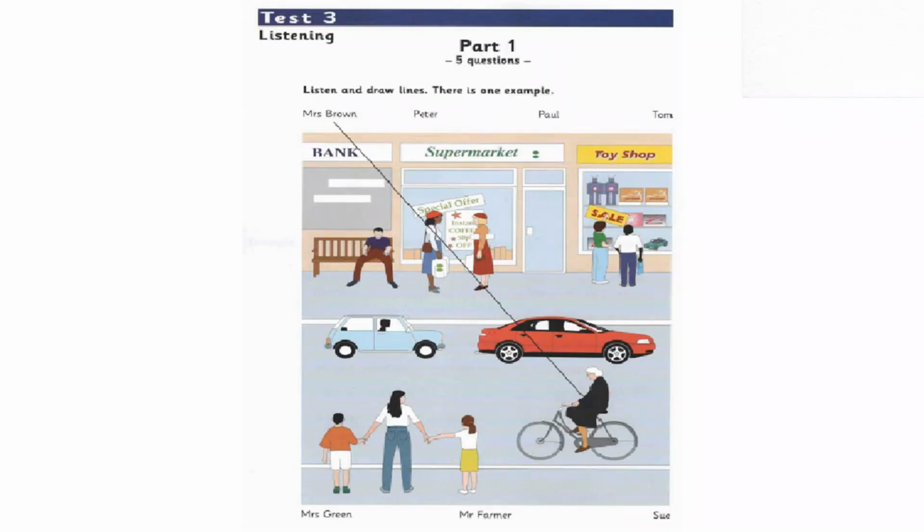1. Where's Mrs. Green? Do you know her? Yes. She's in front of the supermarket. Oh, what's she wearing? A red skirt and a red hat. Oh, yes, I can see her now. 2. Where's Paul? He's looking in the window of the toy shop with a friend. But which one is Paul? The boy who's carrying a school bag. Oh, I see him.